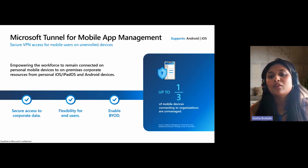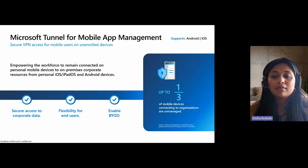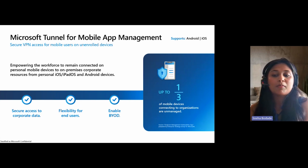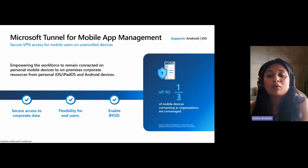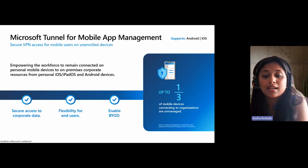So this is basically your lightweight VPN solution that's going to allow your workers to access on-premises resources from an unenrolled personal mobile device. This Microsoft Tunnel for Mobile Application Management would allow you to embrace bring your own device policies instead of purchasing corporate devices for the employees. It's going to provide them the flexibility that they often want, and this also gives you secure access to the corporate data.